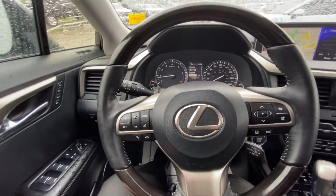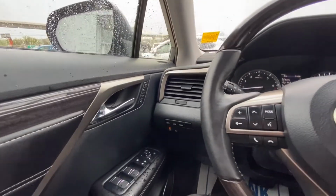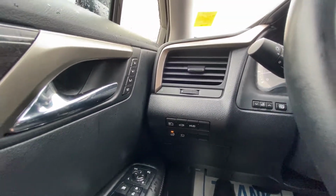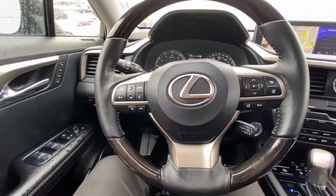Once inside the interior of this beautiful Lexus, we do have the power windows, power folding mirrors, as well as memory seating. We do have the leather-wrapped heated steering wheel and the camera view system, power tailgate, leather-wrapped heated steering wheel with your audio controls, as well as lane keep assist and forward collision warning.